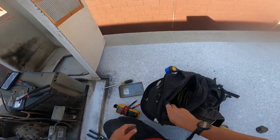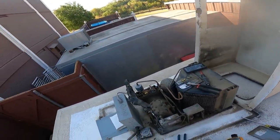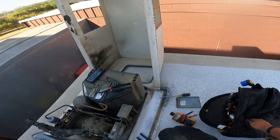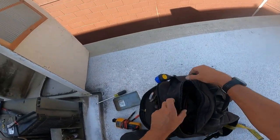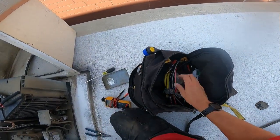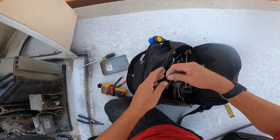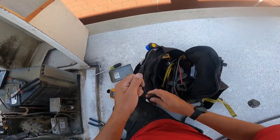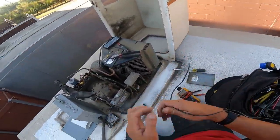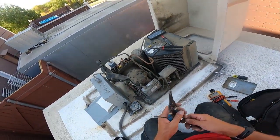It's okay, because I got the wire in my bag. Yes, I carry wire in my bag. I carry some number 10, number 8. I think I even have, there's some 8. I don't need 8, it's too big. There's some 10. Where's the end of it? Come here. There it is. So I'm gonna cut it back a little bit. We'll throw this on there. This will be just fine.